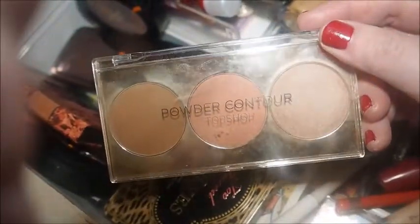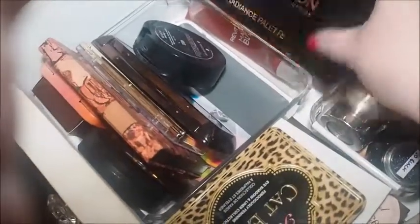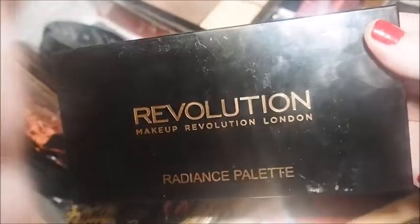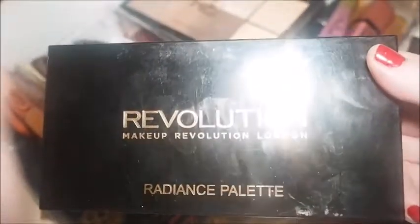Then I have this Topshop contour palette, and it's a bronzer, a blush and a highlight, so I want to get more use out of that just because I've not used it. This has had so much use out of it. Even though it's in here, I'm going to be trying to use the Revolution one, because this one, the Radiance palette, is a dupe for the Hourglass one. I will be doing a video on it, even though there's probably loads floating around YouTube, just to give my opinion on it and what I think.